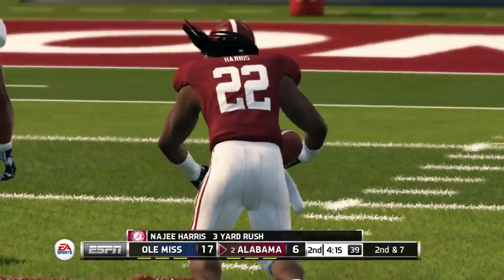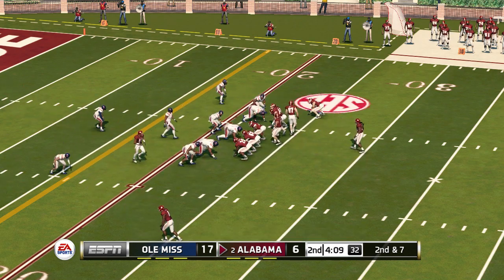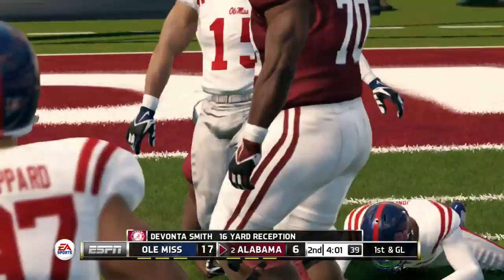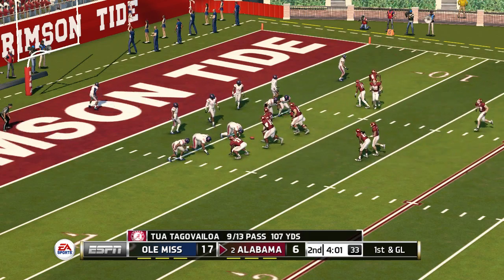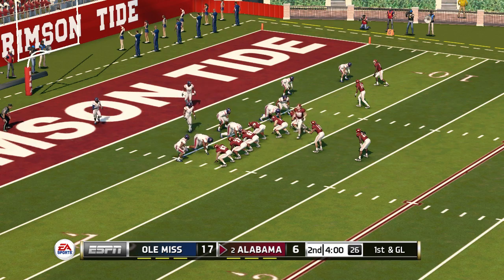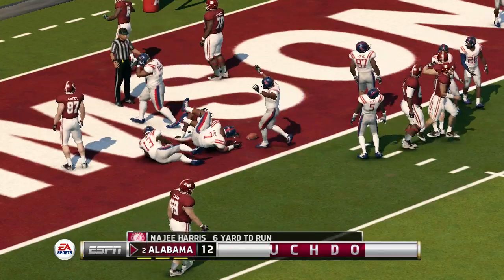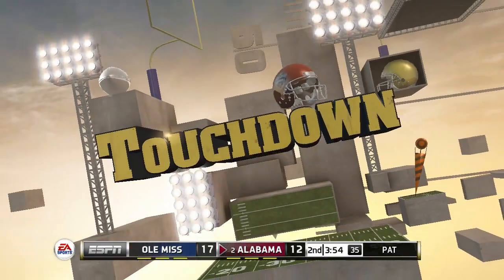He makes it out to maybe the 23-yard line. They'll bring him down around the 6-yard line. Here's the halfback. Touchdown, Alabama! He's got a nose for the end zone.